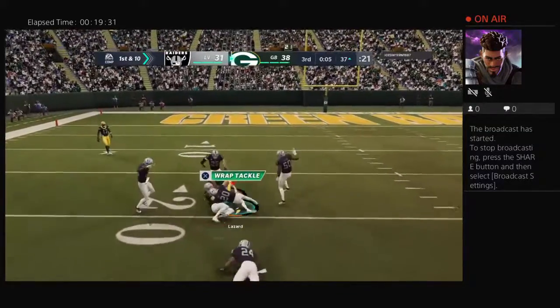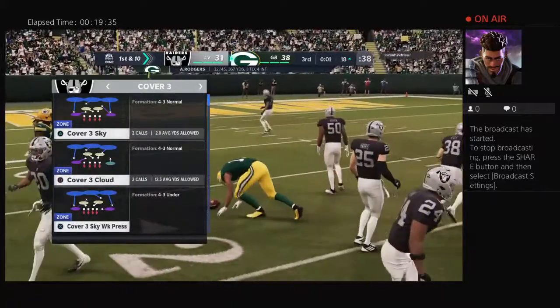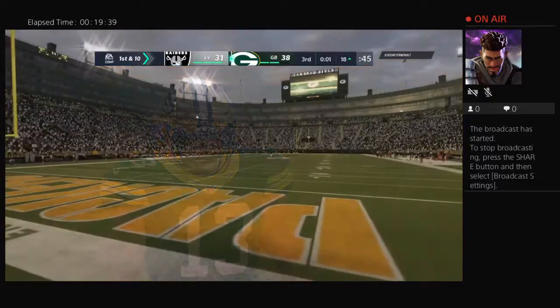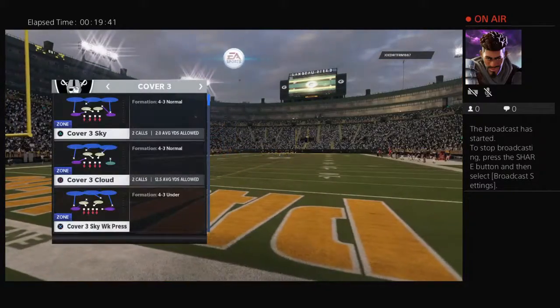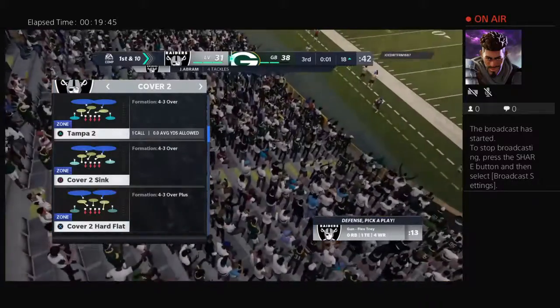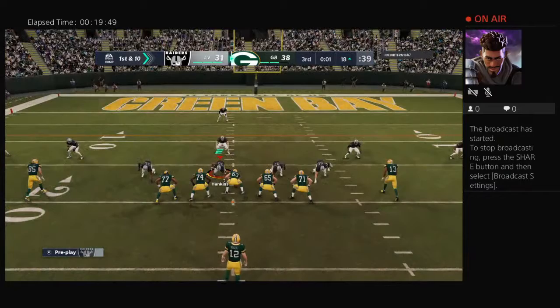Now a man open down the middle of the field and inside the 20 before he's brought down. Another strong gain on the last two plays. They've moved it a combined 33 yards. Now the offense going to use the first of their timeouts. And as the two teams talk it over on their respective sidelines, we take a break.